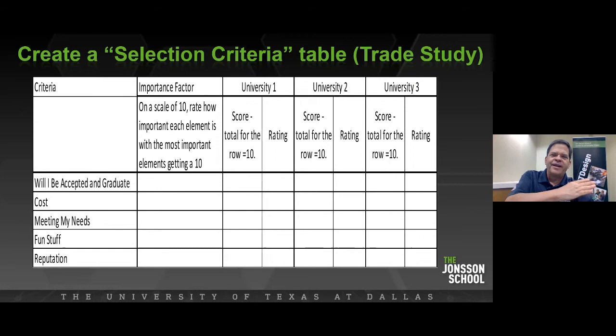Now pretend that I'm comparing and contrasting 7, 8, maybe even 15 universities, but I'm going to narrow it down to 3. We're going to look at these 5 criteria, and I'm going to rank each one of them on a scale of 1 to 10 as to how important they are. So the first one, will I be accepted and graduate? That's really important to me, so I'm going to give it an A. How expensive is it? Well, I've been working during summers. My mom and dad are going to pay for half, and I'm probably going to have to take out a loan. I don't want to have a loan after I graduate for too long, and so cost is really important to me.